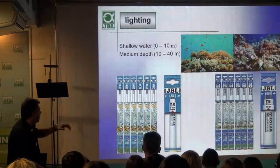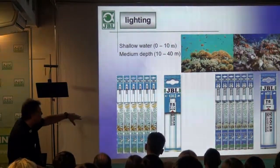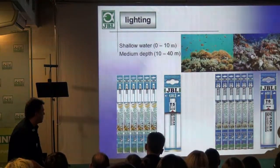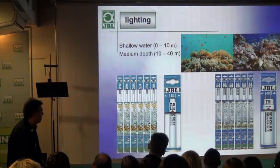So for the normal sunlight imitation, we use a marine day, and for the blue light, we have our marine blue.